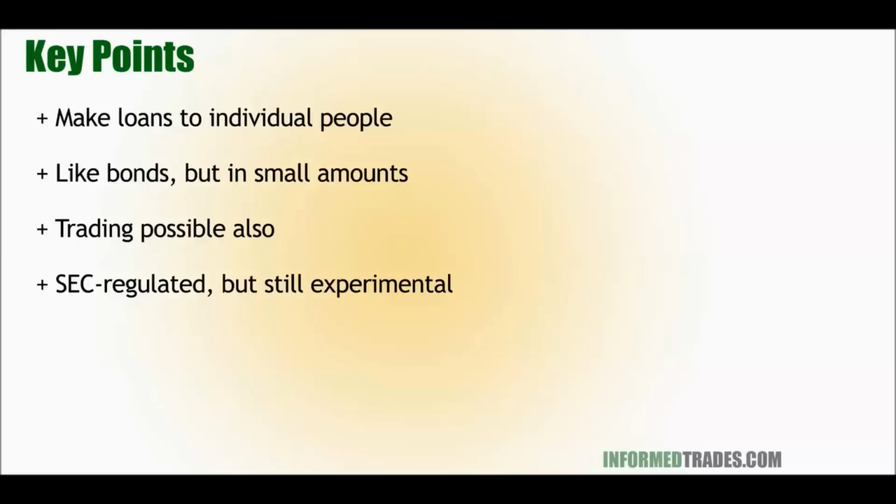In today's video, we're going to review the Lending Club platform, what that is, and how income investors can use it as a part of their strategy. Let's get started.